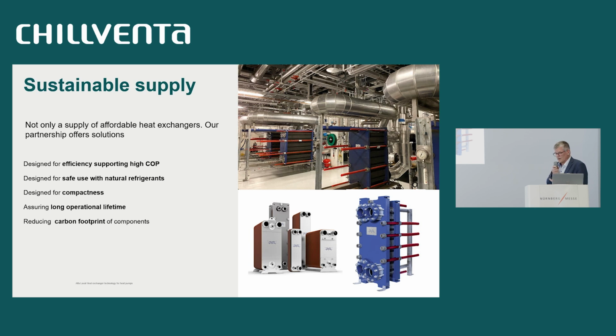Our products are more and more produced from recyclable material. And in the future, we hope to have complete heat exchangers with fossil-free steel. That's very important for us, to be sure that the products can be recycled and are made using recycled material.